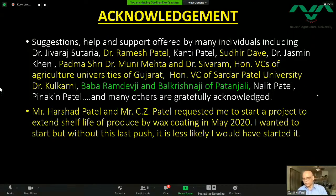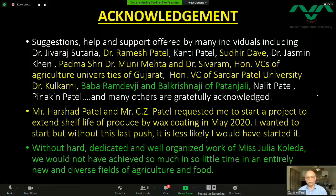And this whole project I wanted to start but could not start till these 2 people. I'm really grateful to these 2 friends, good friends and alumni of SPU, Harshad Patel and CG Patel, who requested me to start this project and extend shelf life of produce by wax coating in May 2020. We started with the wax coating and we went in a completely different direction, but that's good. So I wanted to start, but this last push came from these 2 gentlemen. So I'm really grateful to them for pushing me into it.